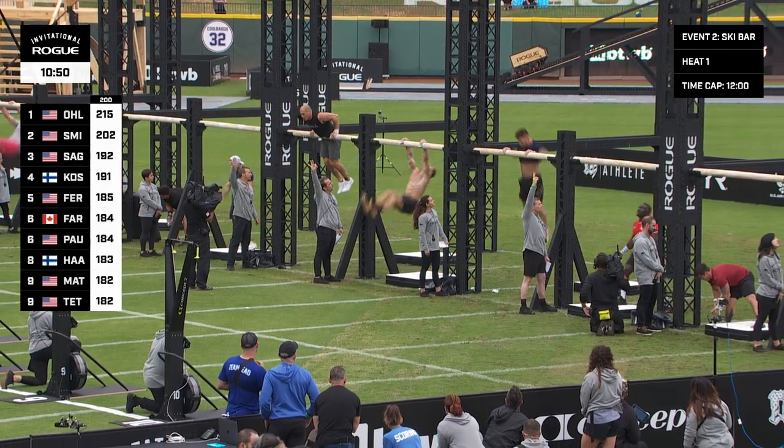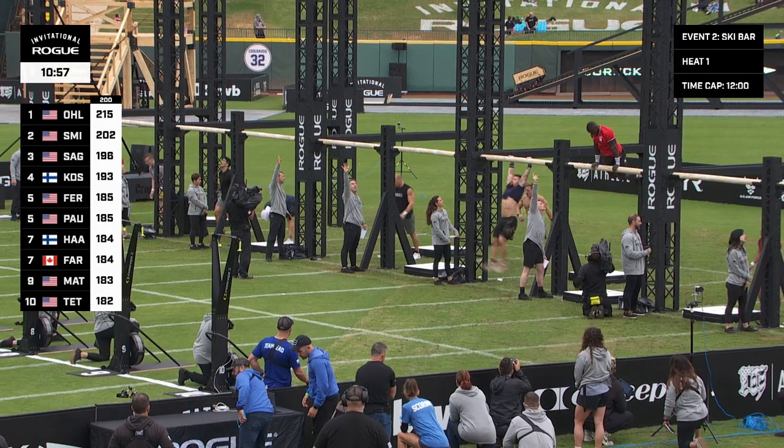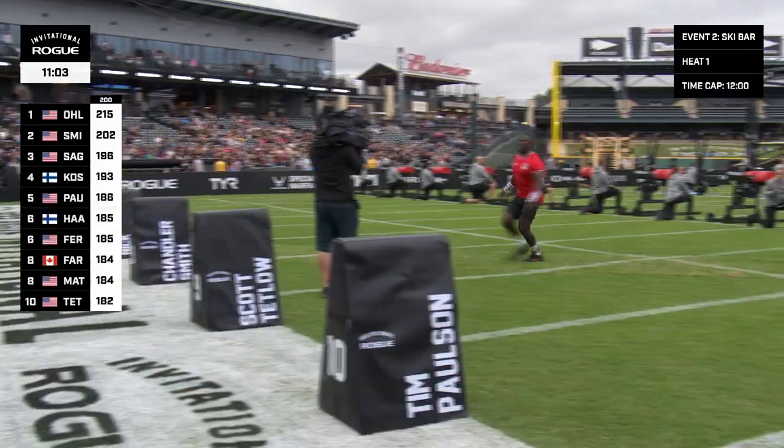2 singles could do the trick. You've got to get up there and get it done. Olsen fails another one. Smith is up. He's got 1 to go. And welcome back, Chandler Smith. He will take the opening heat of ski ball.